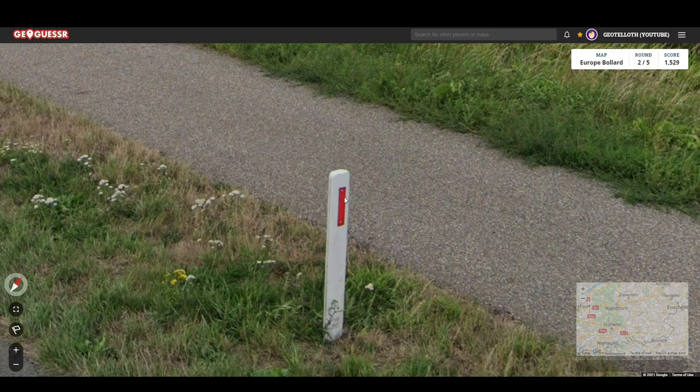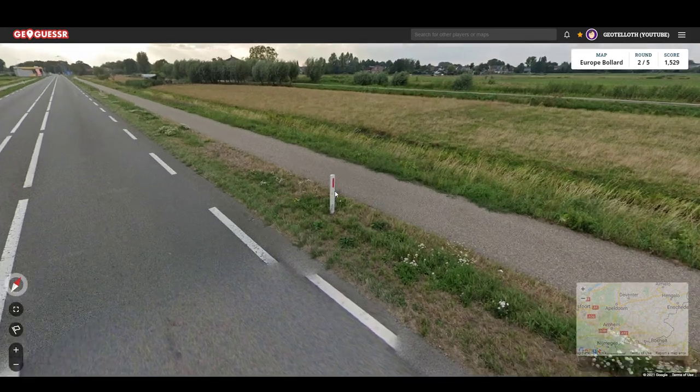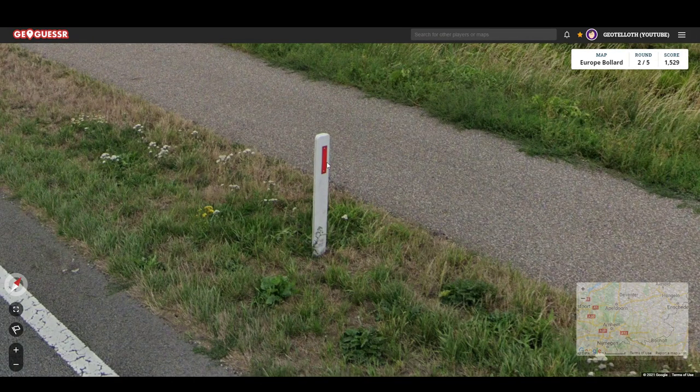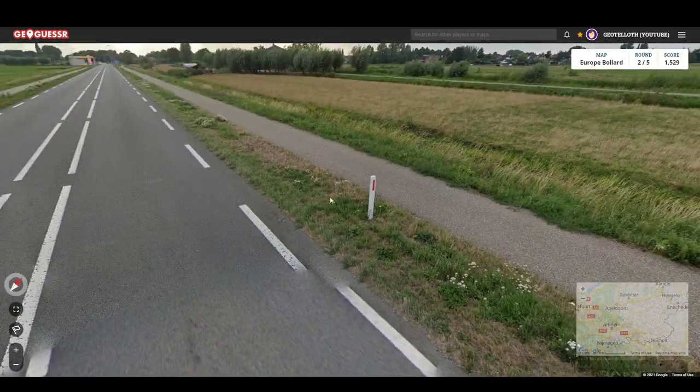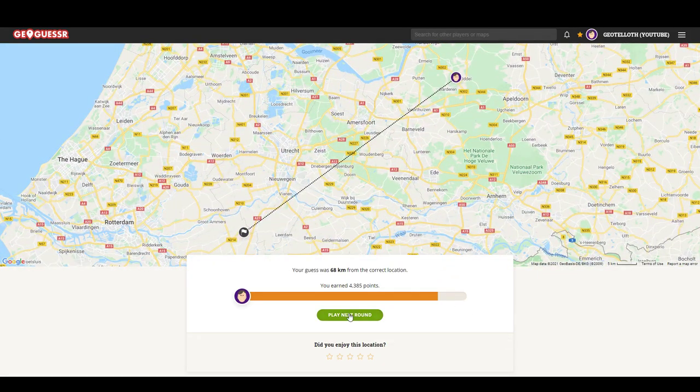You will find a similar looking bollard in Turkey, actually. It looks a little sort of thinner than this, I think. And I think the rectangle is a bit smaller. Hopefully it comes up later. But yes, as I said, this is Holland, so we'll just go somewhere in Holland. Next round.